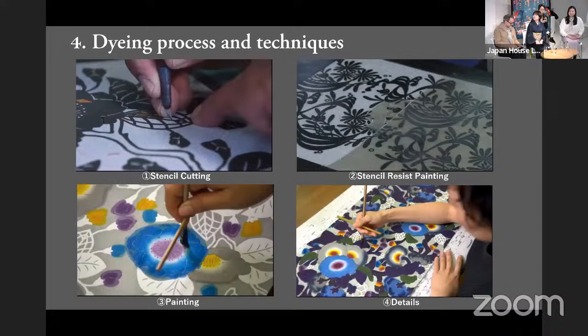And what we need to make sure is that from the beginning to the end, the patterns will be consistent and aligned. It is challenging. Therefore, even in the workshop that I am part of, only a few craftsmen can take on that process.